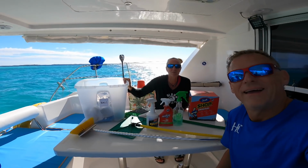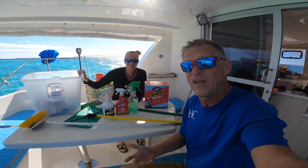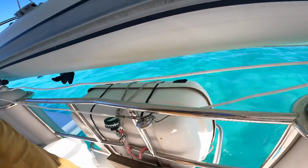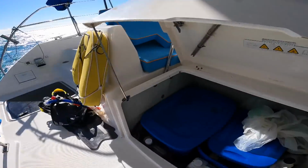So these are just some of the things we have. It's really important to take care of your boat inside and outside. Come with me where we keep all kinds of other cleaners and things on our boat. This is where the life raft, see where it's at right now, used to be.